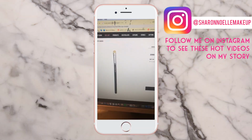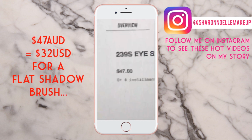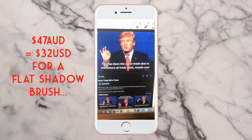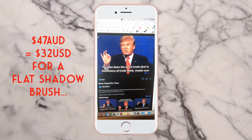Spending $20 on one brush. And then I checked the MAC website when it's actually $47 for this freaking basic brush. Not many people know this, but Trump was actually talking about the prices of MAC brushes in Australia when he was quoted saying this. So you agree?